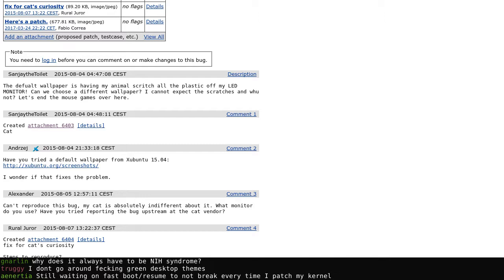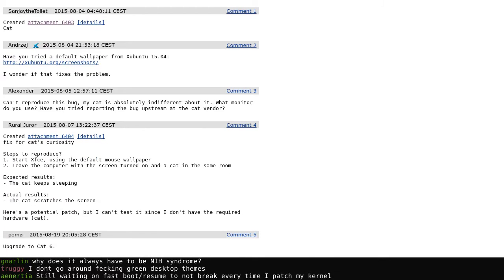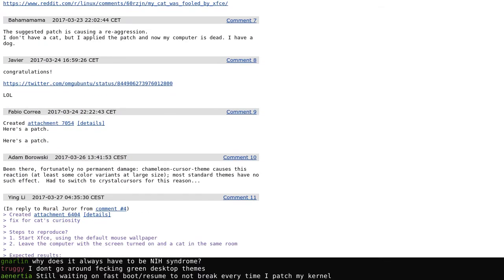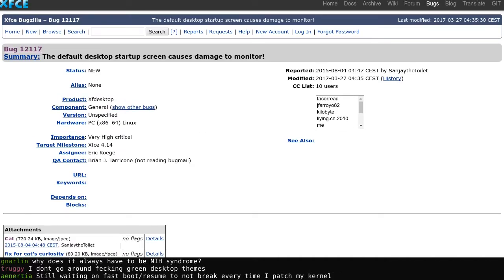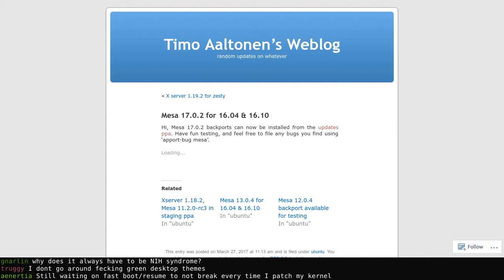Hey, man, I just had to throw this in here because I like myself a good joke bug. Apparently Ubuntu 15.04 might have a different one. They just went into that, and that got a good chuckle out of me. But we're not going to waste time on this because we need to talk about these PPAs.